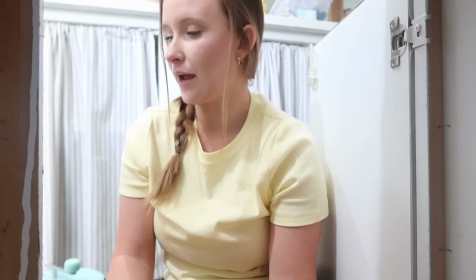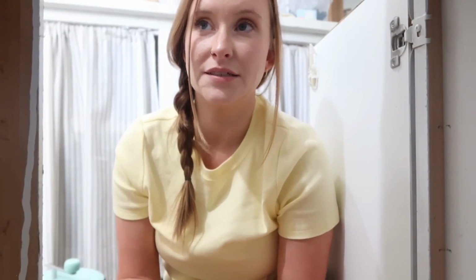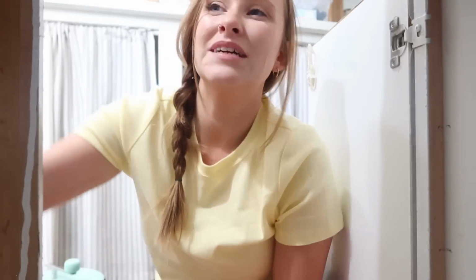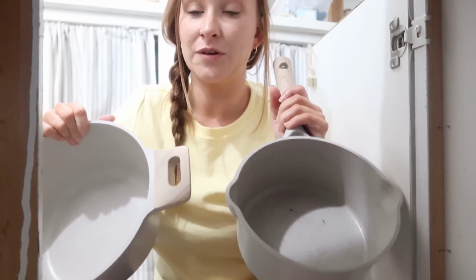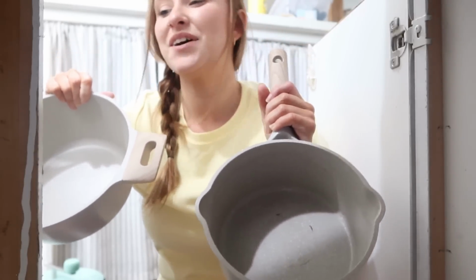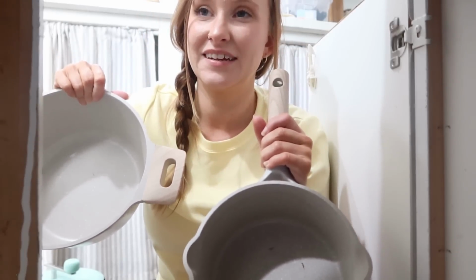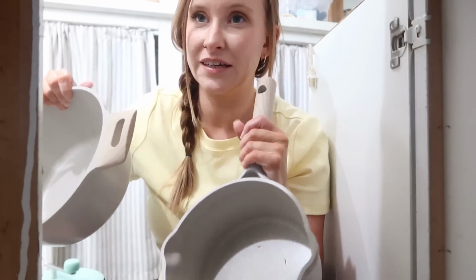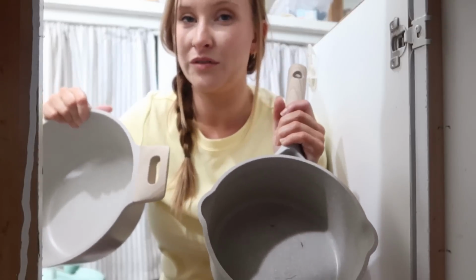At my angle, I've got you guys sitting inside the cabinet here. I am currently working on my pots and pans, and I'm having a little bit of a dilemma because I've got 3 sets and I don't need 3 sets. But the problem is I have some favorite pots from each set that I like for different reasons. And so I feel like if I get rid of a set, I need to get rid of the whole set and not just get rid of parts of it and keep parts of it. I need to part with the whole thing.